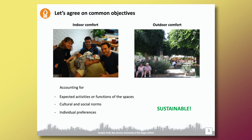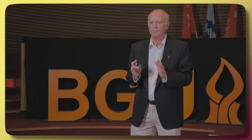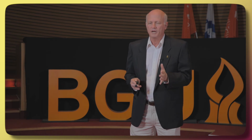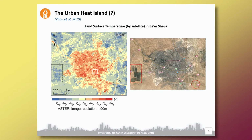These are our objectives. Now note that I have not mentioned buzz phrases such as urban heat island mitigation, which are common in the planning community. I'm talking about the basic requirements. What is the urban heat island, which is mentioned so often? On the left-hand side of the slide, you can see a thermal image from a satellite of the city of Beersheba taken at night. You can see the city appears as a warm red blotch against the blue background.